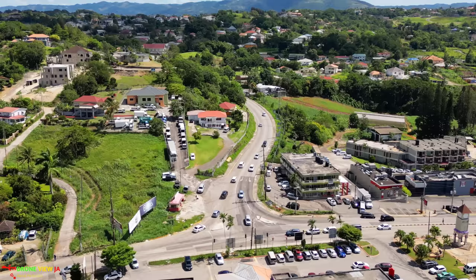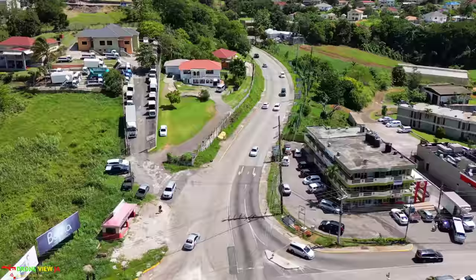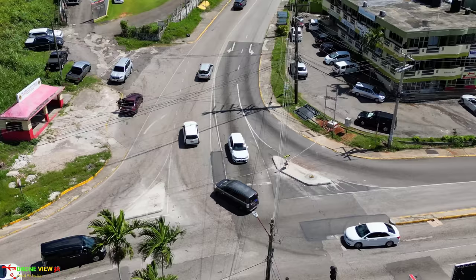Now we have arrived at the intersection of New Green Road and Caledonia Road. Now guys, in this section of the $45 million road improvement project, you can see that they have reduced the islands and are preparing to put up those traffic lights.